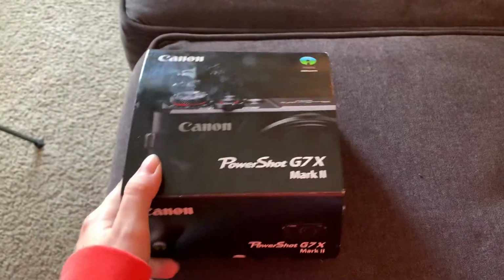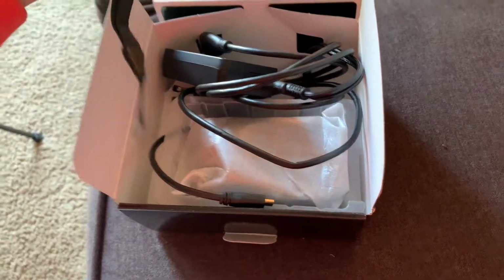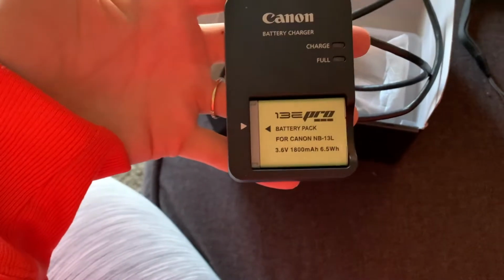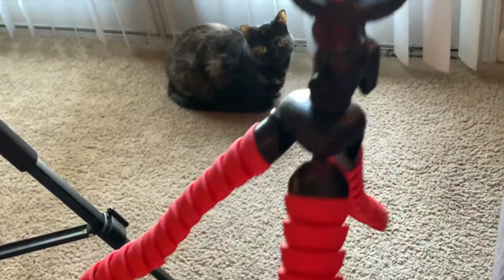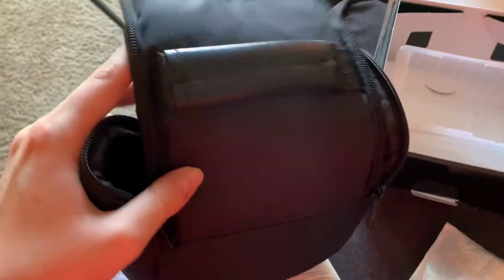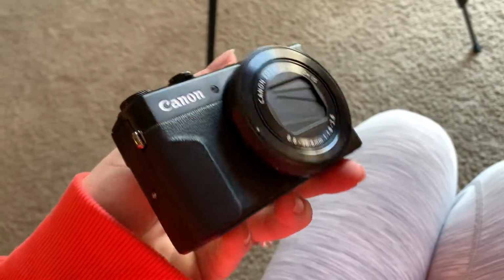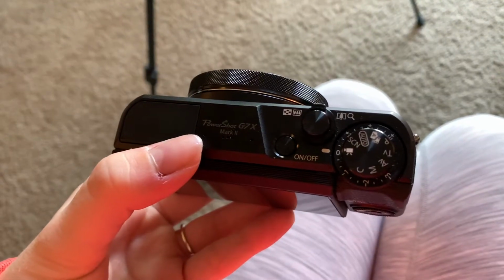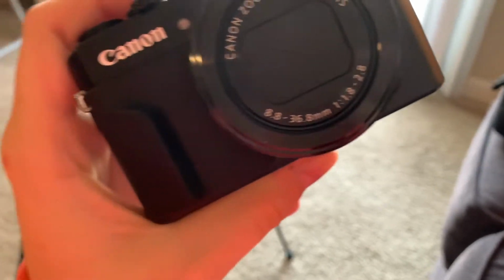The person who had it before me bought it because he wanted to try vlogging and then didn't end up liking being on camera. So we have the little wrist strap, charger with an extra battery, an HDMI cable for uploading, and then the only thing left in the box is the camera itself. He did include a bendable tripod and a carrying case, which has a better carrying strap. So when we open this up, it came with a 32GB memory card already inside. So I'm going to turn it on.